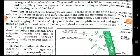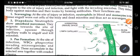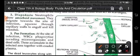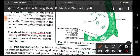Through diapedesis, these neutrophils migrate towards the site of infection. They squeeze out through the capillary wall and engulf microbes. They also help in pus formation at the site of infection. These WBCs, through phagocytosis, engulf microorganisms and dead cells, and these accumulate in the infected area together with exuded plasma. Now the dead leukocytes along with destroyed tissue cells, dead and live microbes, and exuded plasma form the pus.